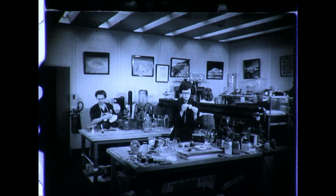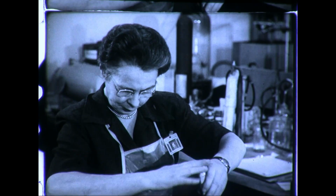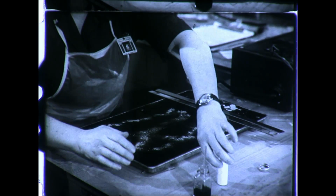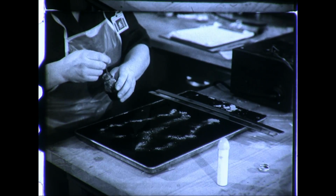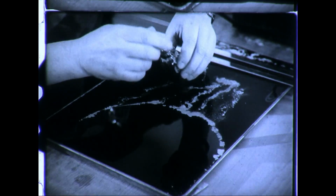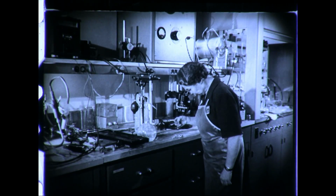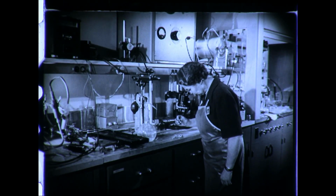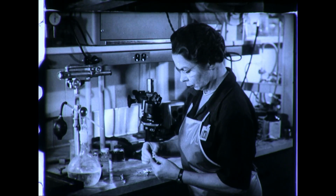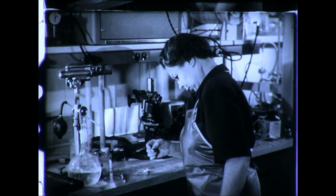important work. This is Dr. Katharine Blodgett, an authority on the properties of very thin coatings and films. Her work in this field has made her famous among scientists throughout the world. She is now working on the new science of semiconductors of electricity, important in the ever-expanding field of electronics.